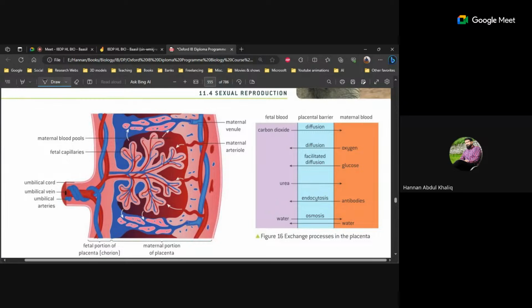So that would be extremely dangerous. Okay. There is another very important thing over here, two very interesting things. Number one, the maternal blood, like you can see maternal venule and maternal arteriole. The maternal blood gets out of the vessels. This is the only area.